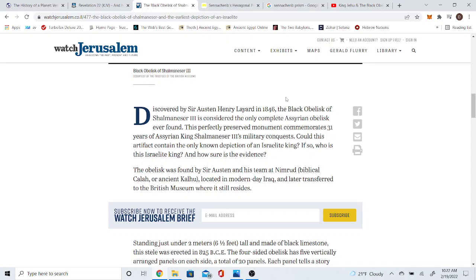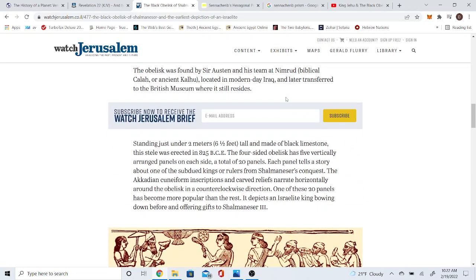But that's an aside. Continuing on, standing just under 2 meters, 6.5 feet tall, and made of black limestone, this stele was erected in 825 BCE. The four-sided obelisk has 5 vertically arranged panels on each side, a total of 20 panels. Each panel tells a story about one of the subdued kings or rulers from Shalmaneser's conquest. The Akkadian cuneiform inscriptions and carved reliefs narrate horizontally around the obelisk in a counterclockwise direction.